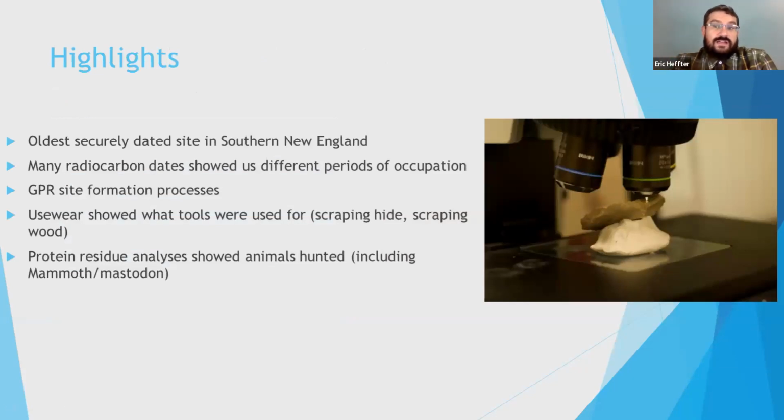So again, the very quick highlights from last year. This is the oldest securely dated site in southern New England. We have at least over 20 radiocarbon dates. They show us many different periods of occupation. It's very unusual to have this many radiocarbon dates from an archaeological site of this age. So this is probably one of the most well-dated Paleo-Indian sites in the Northeast, perhaps even east of the Mississippi River. It's just incredible.